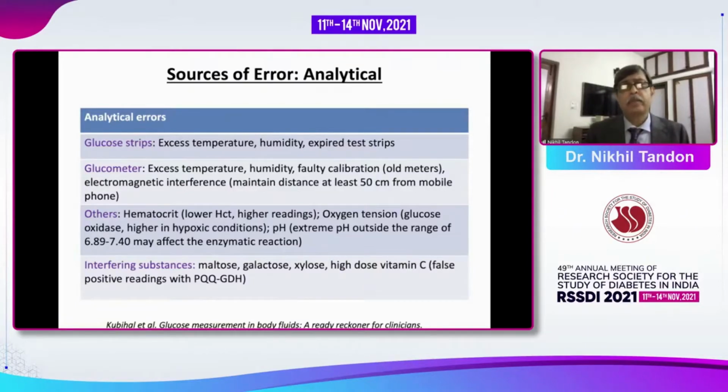Lower oxygen tension, which is in hypoxic conditions, can result in higher values when the method used is glucose oxidase, and of course extreme pH situations, which are extremely rare but can happen in the emergency units if a patient comes with DKA, can affect the enzymatic reaction. The other issue, and we don't realize that, is interfering substances, of which maltose, especially in patients who are on peritoneal dialysis, either continuous or in hospital, because the peritoneal dialysis solution contains icodextrin, which gets converted into maltose. And that maltose is often misread by meters and strips which use glucose dehydrogenase methods with pyrroloquinoline quinone as a cofactor. And I'll speak a little bit more about this because it is important for inpatient management.